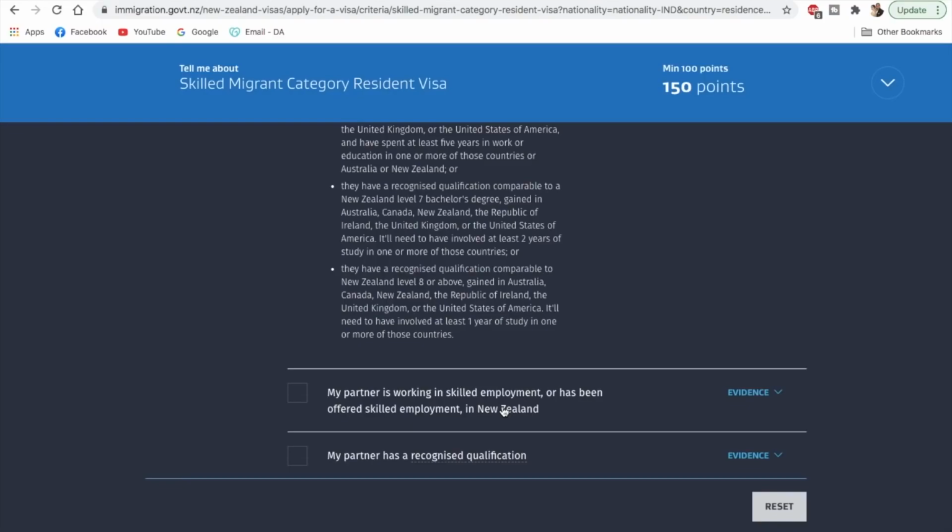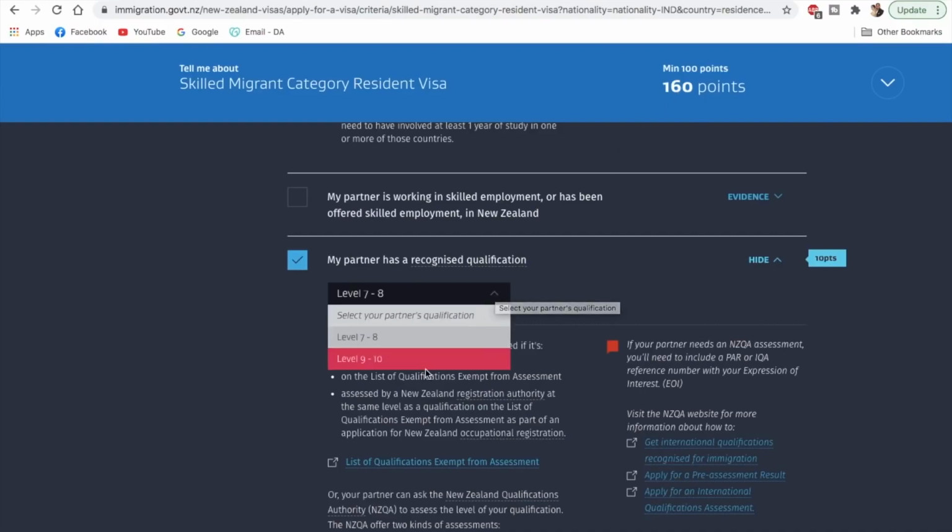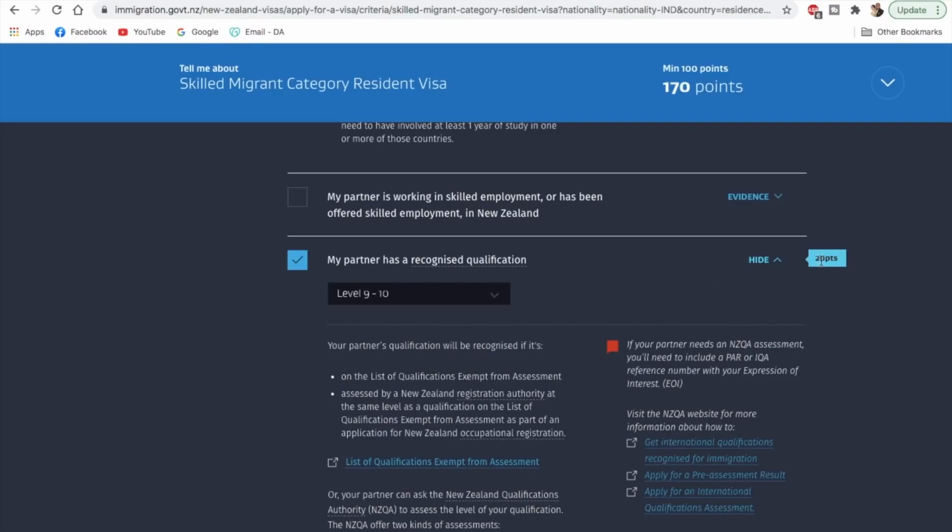I'll skip this part again, but choose the most common part here, that your partner has got a recognized qualification. So once again, it would come down to the recognized qualification. Let's say if I choose level 7 to 8 here, you'll get 10 points and you'll straight away get eligible. Now for a couple who have both got master's degree, you can score even more because you'll get 20 points and your score would be 170.